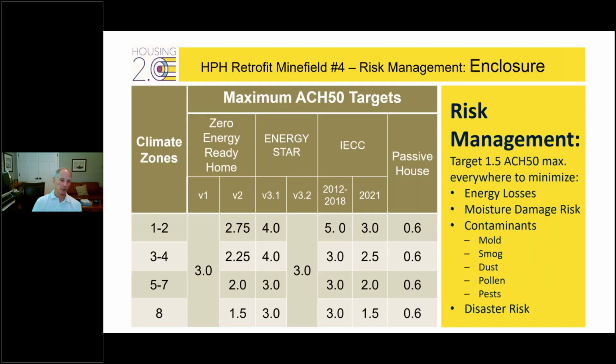And when it comes to how much air leakage to get to in assemblies, it's pretty hard to get to the latest levels that are targeted by the certification programs and the latest codes. So you see Zero Energy Ready Home, Energy Star, IECC, and Passive House here and their targets. And Zero Energy Ready Home is moving to version 2 this year, so the version 1 and version 2 targets.